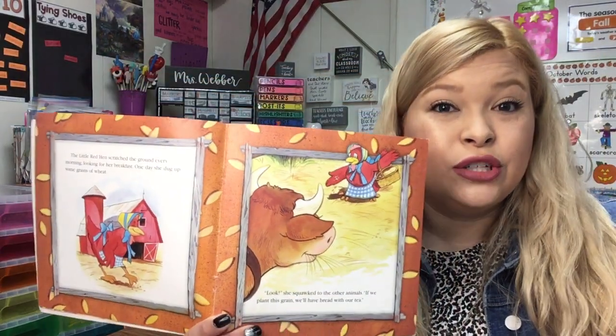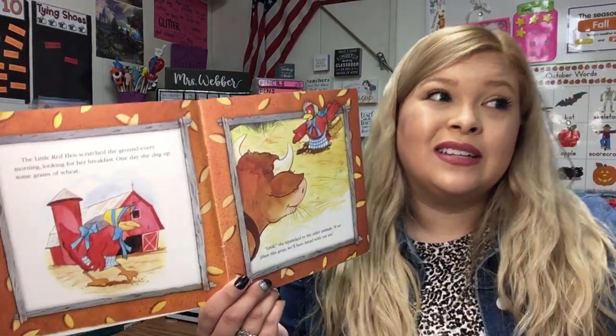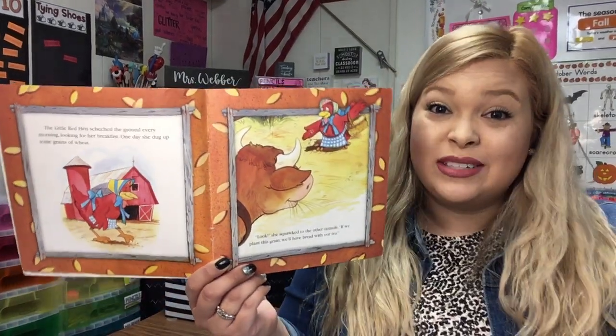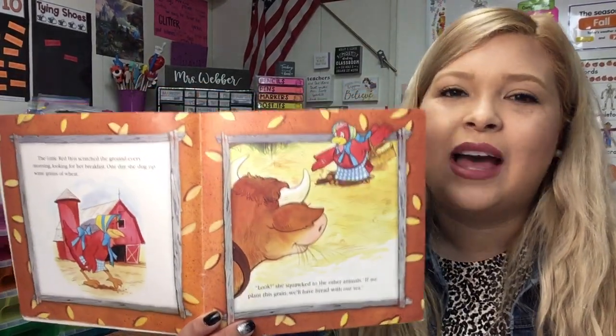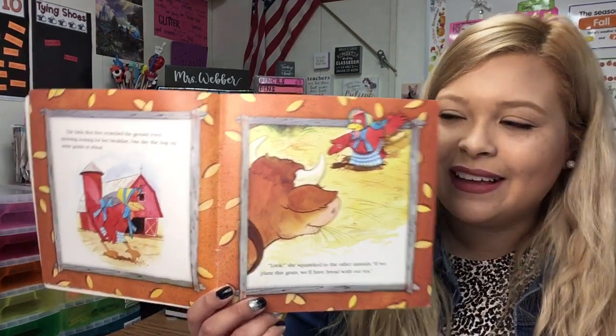So there's something different too, is that she wants to make bread, whereas the red hen in the first story wanted to make cake. I mean, bread is still delicious too. Carbs all the way is what I say.